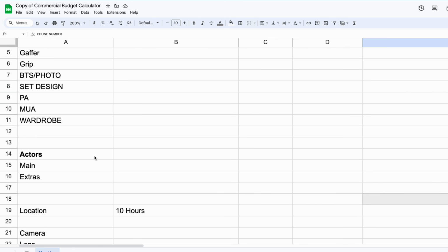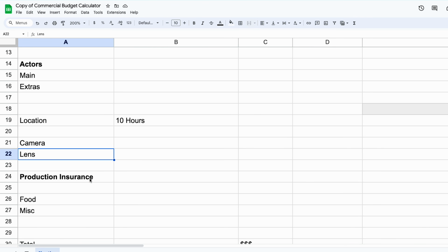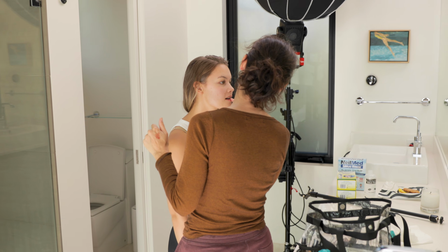Then the next costs are going to be your actor, your location cost, camera and light rentals, production insurance, food and crafty for your crew for the day, set design, and lastly, any miscellaneous expenses that may occur. It's easy to figure out all the standard rates within a quick Google search, or before hiring your crew, asking their day rate.